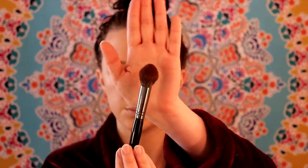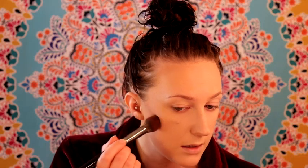For contour, I'm using this little tapered brush. This is also by Morphe, the E48. And again, I'm just tapping it where I want it. And if you do want to buff this out, I like to do really, really tiny circles where I'm literally tickling my face because I'm hardly touching it.